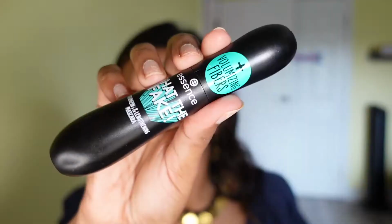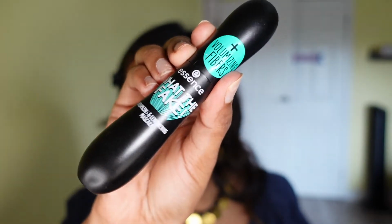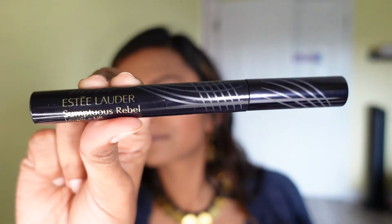Then I'm going to use my kohl liner, followed by mascara from Essence, the Fake Lash mascara. I love the name and I love that it adds volume and length, followed by Estee Lauder Sumptuous Rebel mascara, and lastly Chambor lipstick in Pink Devil. I forgot to use this for a while. And yeah, this is my Poila Boishakh Newness.